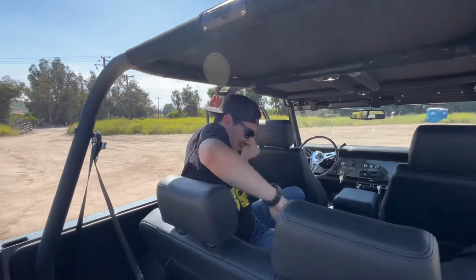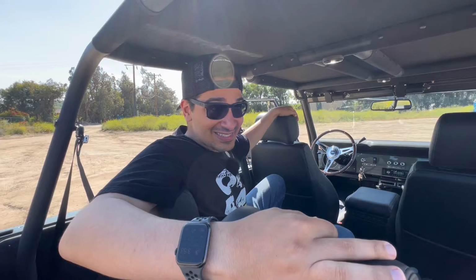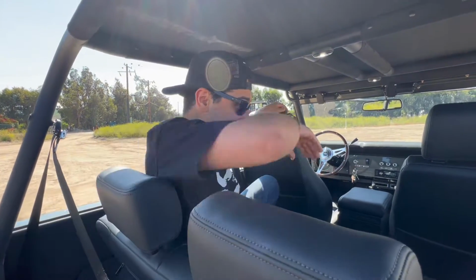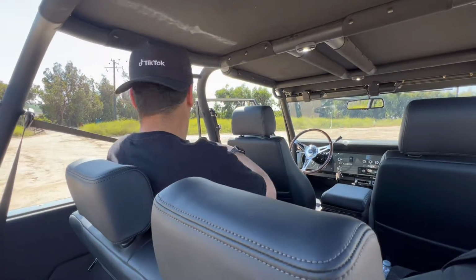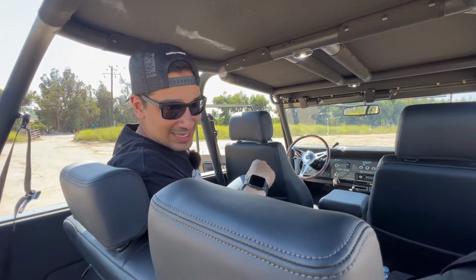There you go. And back here, it's pretty nice. You get a beautiful breeze. I don't need to tell you that. It's a nice open air experience. And these seats are comfortable. You get modern seat belts, which is nice. You can buckle in. You also get grab handles over here, which is what I used to get inside.